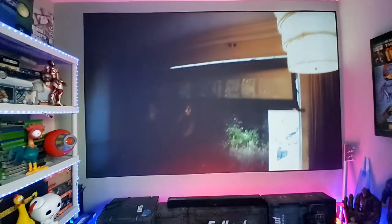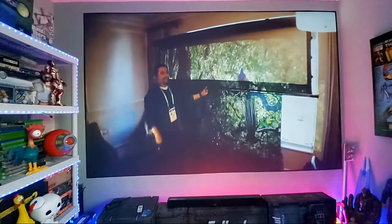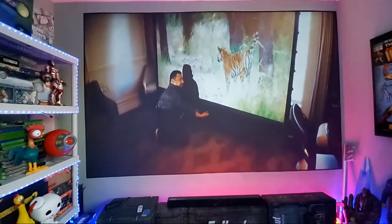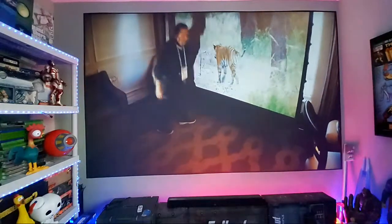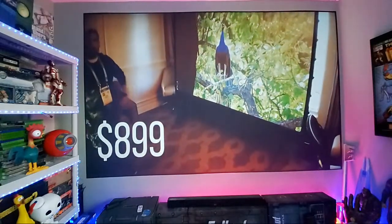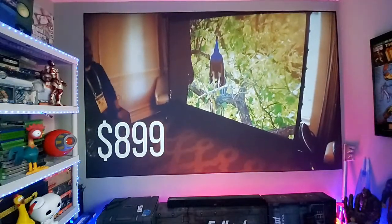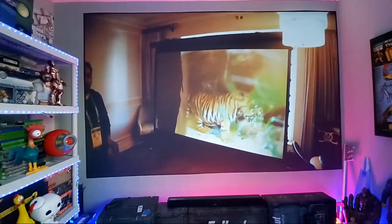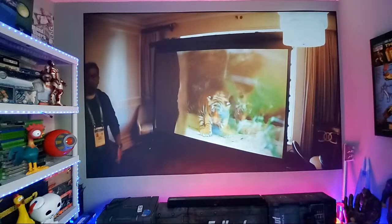Now they're showing you this is how black screens are supposed to react. Look how dark the floor is, look how dark the corner of the walls are. That's $899 for that screen. Wallpapers are $250 and they produce images outside.